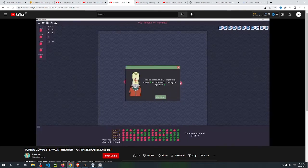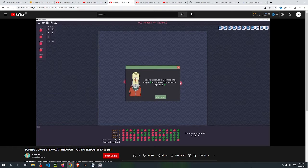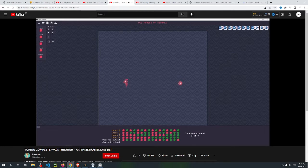Next is odd number of signals. I missed the objective. Using a maximum of 3 components, output green only when an odd number of inputs are green. We've got 4 inputs. So what we can do here is what's called a half adder. Now it's just a matter of whether or not I can remember what that looks like. So we have an exclusive OR, and I believe an AND. Let me just wire these up. Alright, so that's okay. Side outputs, we just ignore that one, so we keep that one. I think we can do the same down here.